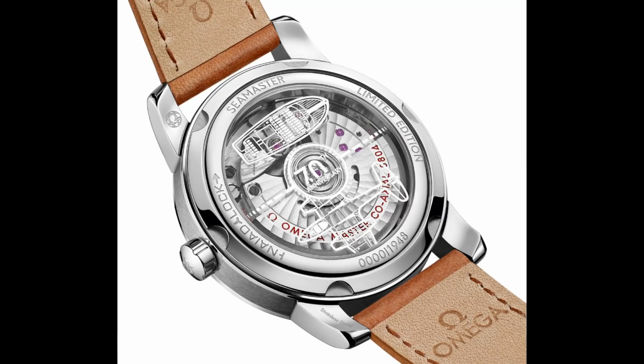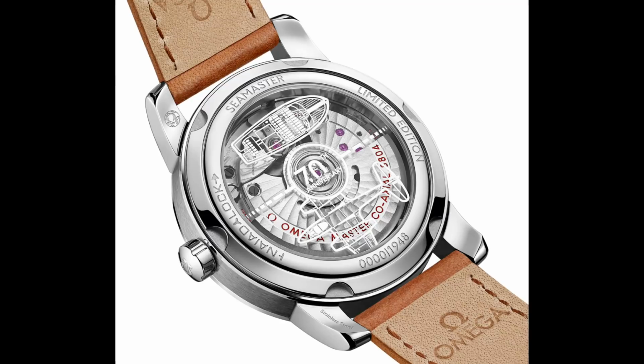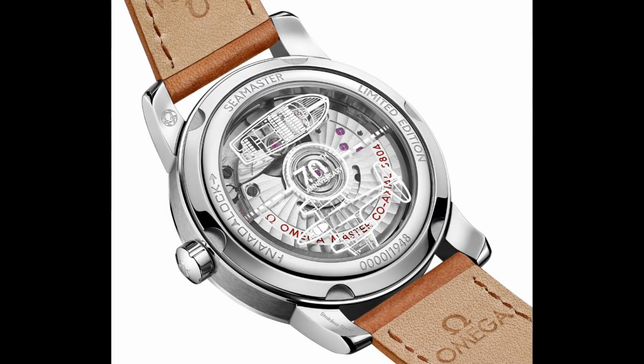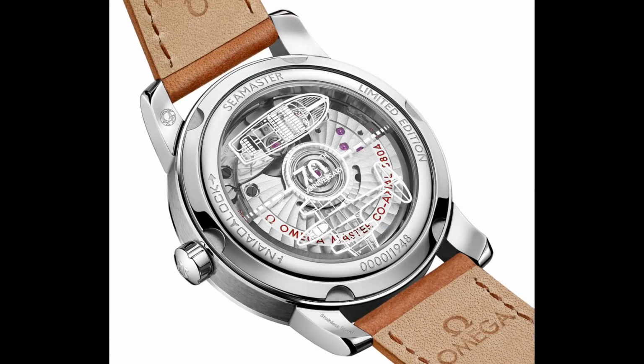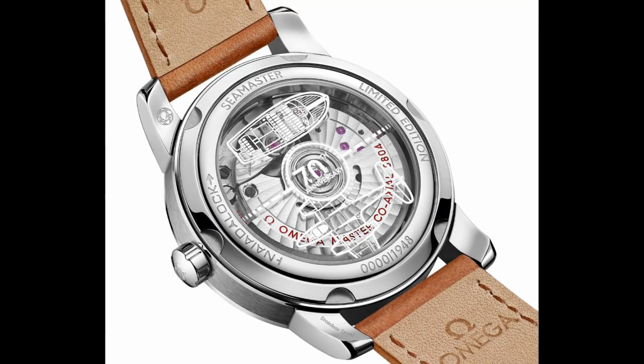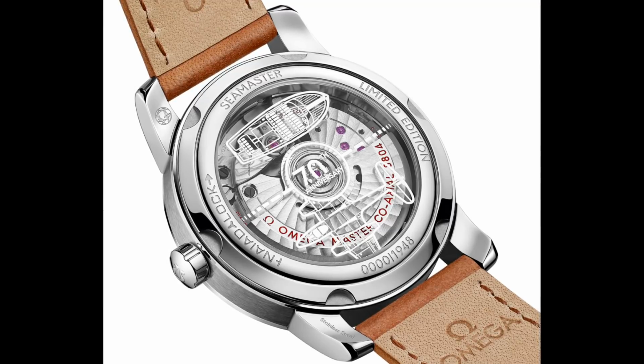Now the case backs of these watches are somewhat divisive, because some would have preferred to simply have a hippocampus stamped onto the back of the case back, or some sort of medallion, whilst others like what they've fitted, which is a sapphire crystal to the back of these watches, so you can examine the very beautifully finished movements within.